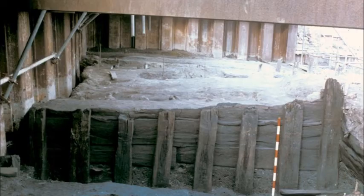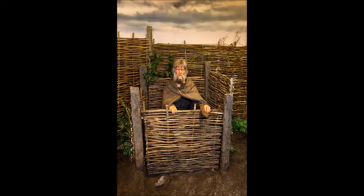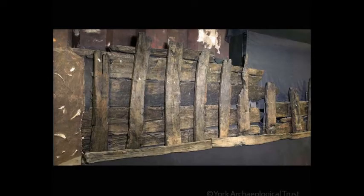These images show the very well preserved timbers at Coppergate, and also you see wonderful reconstructions made of the archaeology that was in such a good state of preservation, not much was left to imagination.